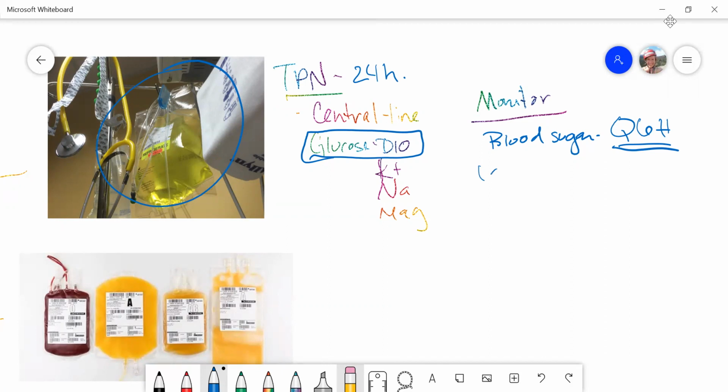We're going to be wanting to check labs. Now, which labs would we want to check? Think about that. A CMP or a BMP, right? Think about what is in those panels. What is in that complete metabolic panel? That's where your potassium is, your sodium, your mag, all of those. Maybe want to check some of our liver enzymes. So you would see an LFT, or a liver function test.